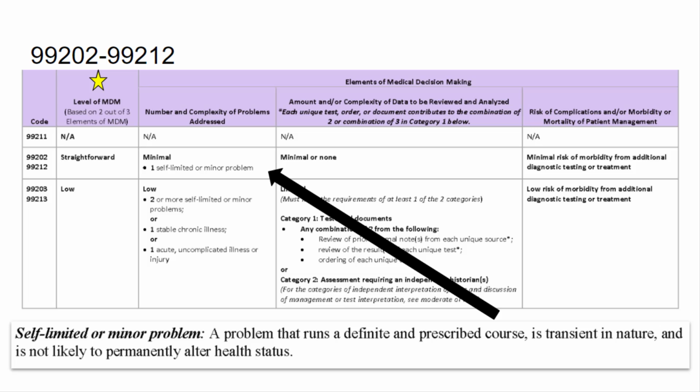So if we look on the far left-hand column, we have our 99211, 99202, 99212, 99203, 99213, okay? The second column is talking about our level of medical decision-making. So we're going to really focus on this 99202 where it says straightforward. Now, under these next 3 columns, this is where we need a combination of 2 of the 3. So we need 2 of the 3 columns here to be able to support straightforward.